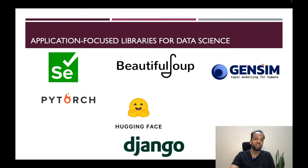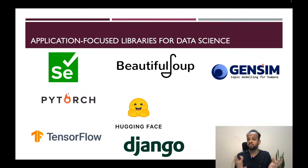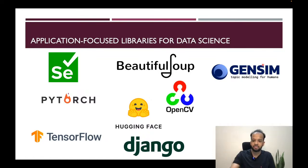Again, a very powerful, very popular library, very easy to learn if you're looking to start in deep learning. Compared to TensorFlow, which is obviously the industry favorite, and this was developed by Google. It is the industry favorite for most of the deep learning deployments. However, there's a steep learning curve. So if you're starting in deep learning, I would personally recommend learning PyTorch first.